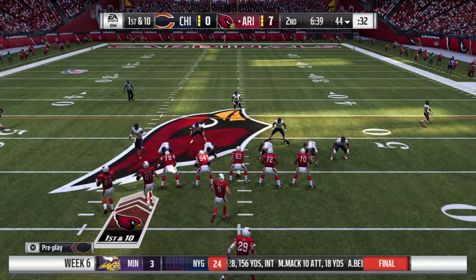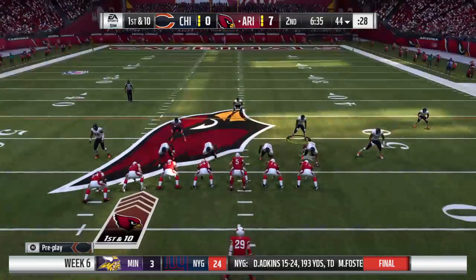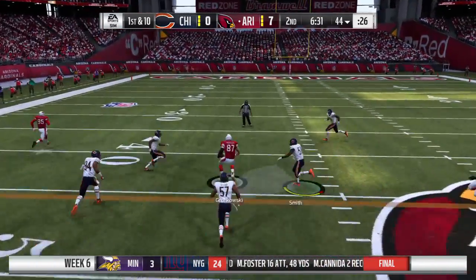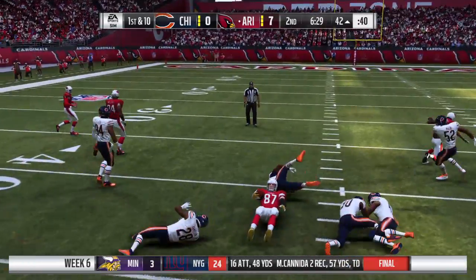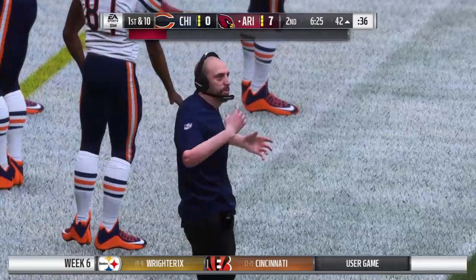Taking care of the football. He doesn't carry it very often, but when he does, he's got to make sure that he doesn't get it popped free. Unlike Mike Tolbert in Super Bowl 50, carrying the ball, got it out free, turnover, and it hurt his team. And they're well past midfield, just a yard or two shy of the 40.